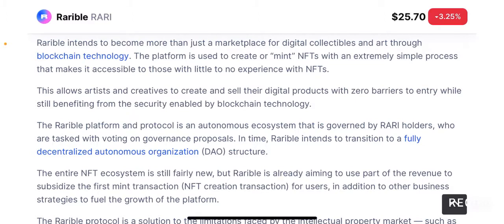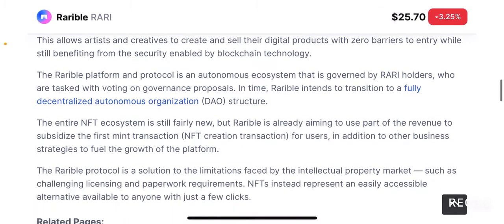So that's a pretty powerful tool, because a lot of people are getting eagerly into digital art. So people who want to try their luck at making some money with digital art can easily create and sell their artwork as an NFT on Rarible, right? This allows artists and creatives to create and sell their digital products with zero barriers to entry, while still benefiting from the security enabled by blockchain technologies.